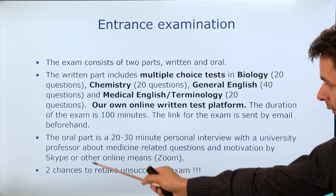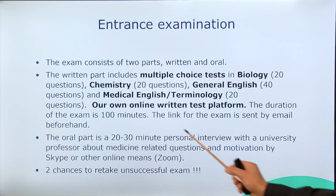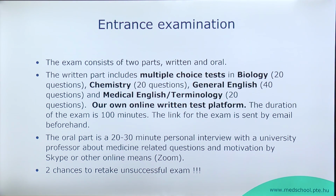The oral part is a 20-30 minute long personal interview with a university professor about medicine-related questions. Medicine-related questions means that during that short interview, we're going to ask 2 questions from chemistry, 2 questions from biology, and of course, a short, free conversation about your motivation, about your background.